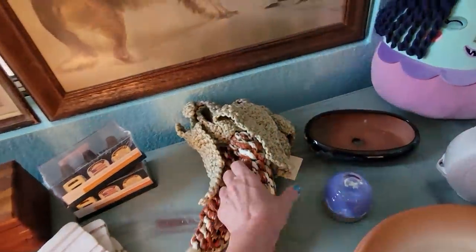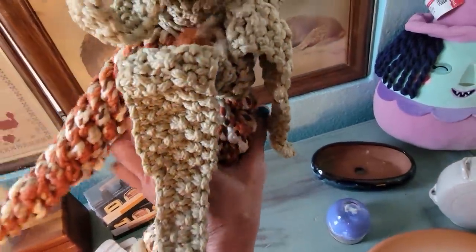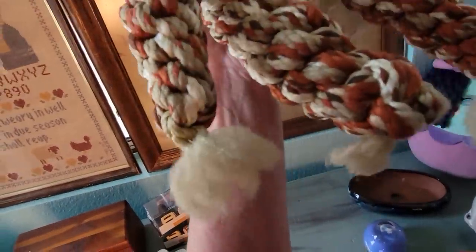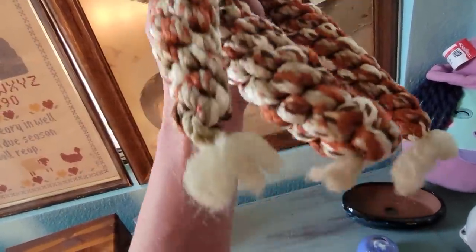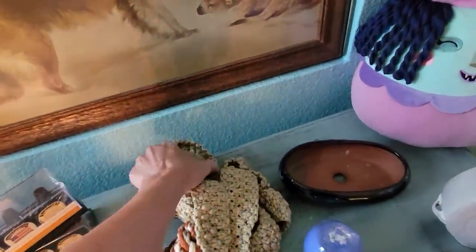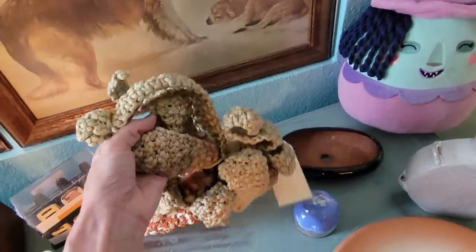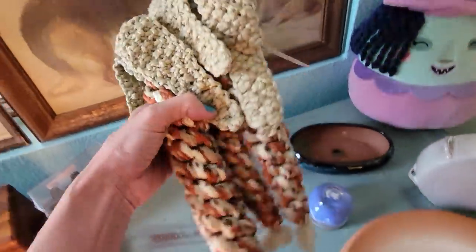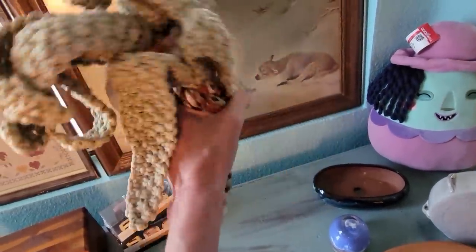And, you guys, what do you say about crocheted or macrame corn? I don't know. I still don't know. I still am leaning towards macrame just because of the little frizzles on the end and the texture of the yarn that was used. This is just fun stuff right here. And in the fall season, I would actually decorate with this because I really love it. It's just one of those things.